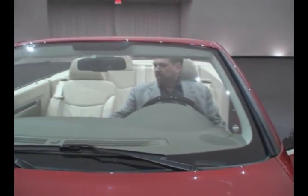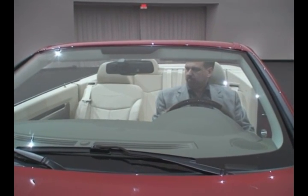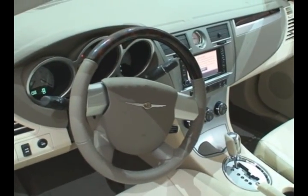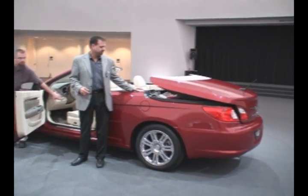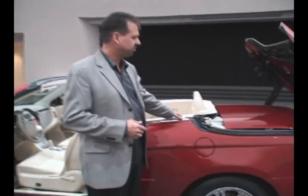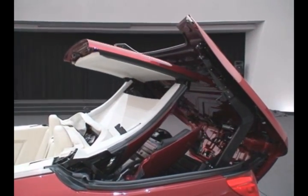To augment that, we've got a fair amount of tortoiseshell on the instrument panel, the door panels, and then the steering wheel. And then also the use of satin silver and alloy silver accents help reinforce that luxurious statement. We're going to go ahead and cycle the roof up, and at the same time we'll show you how cavernous the trunk is and show you the luggage capacity.